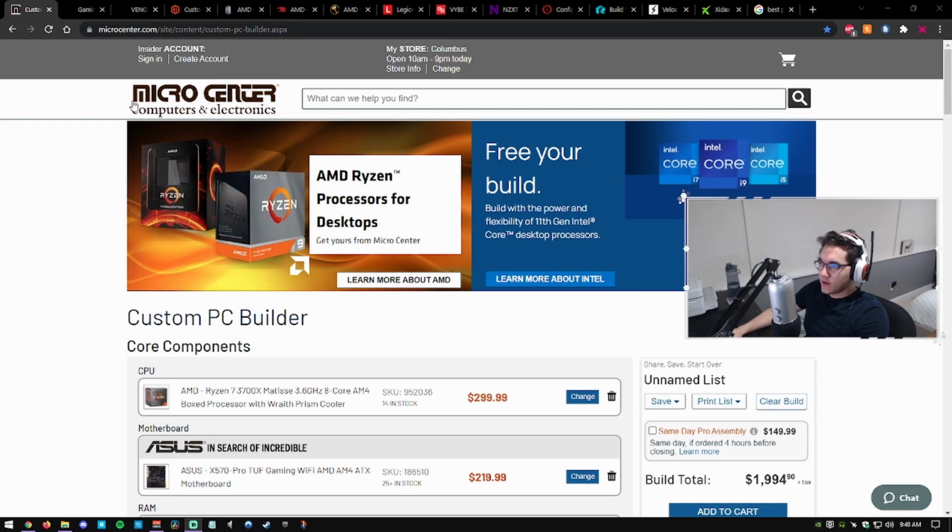So basically, as you can see, I've got a good amount of tabs. I think a lot of gamers probably have even more tabs than that. I have a bunch of different tabs, and I think I put them in alphabetical order.